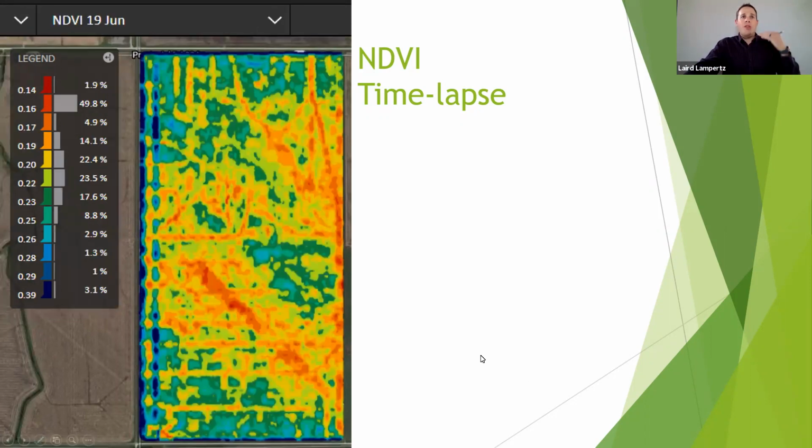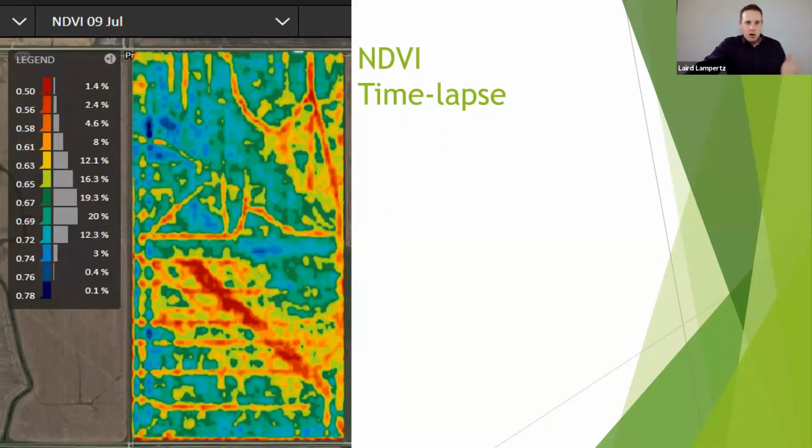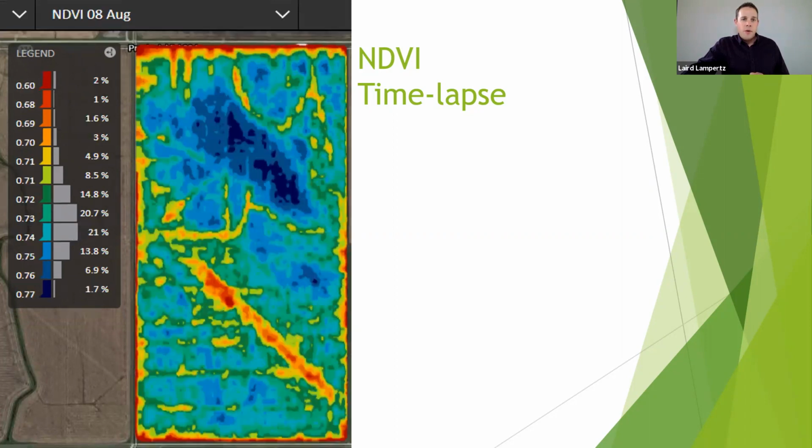And so this is an NDVI time lapse of our soybeans on this field. As we move into June 19th, our NDVI image begins to show less vegetation where we did not subsoil than where we did subsoil. Every week, June 29th, less vegetation where we did not subsoil. There's something going on here. All the way through the growing season, July 9th, July 14th, July 24th, July 29th, August 3rd, you can see this strip on a 45-degree angle in the field. Here's a better one. August 8th, soybeans are starting to shut down because they're in drought symptoms, and we see less vegetation where we didn't subsoil.